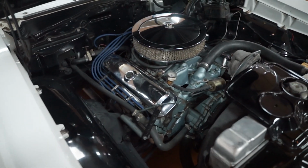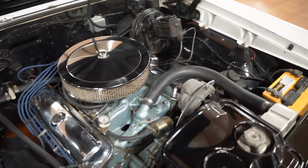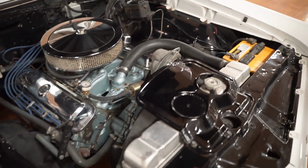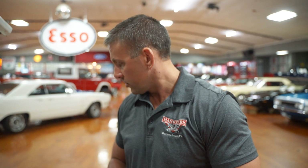Lifting up the hood, we have no AC, but we do have power steering and power brakes on this car. So the car has a lot going for it. Power steering, power brakes, date code correct 400, 4-speed, red interior, bucket seats, center console. Really, really a nice car.